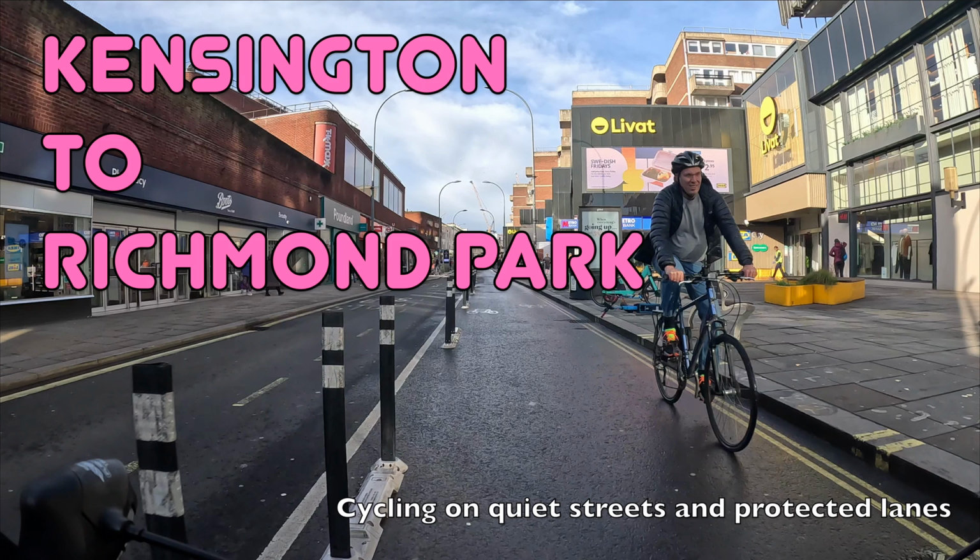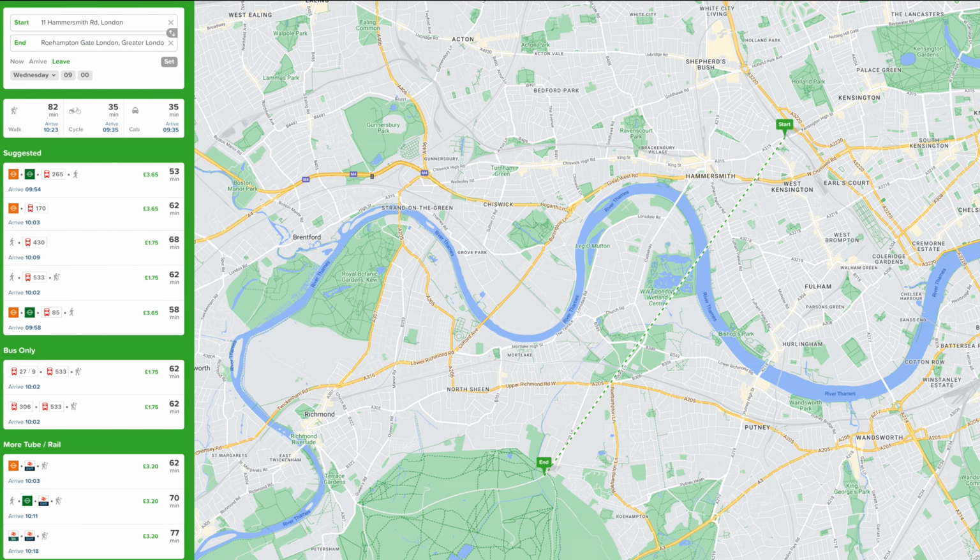Today I'll be showing you how to cycle from Kensington in West London to Richmond Park in South West London. This ride takes under half an hour and you can do the whole thing on quiet streets and protected cycle lanes. By public transport, the same journey takes the best part of an hour, so cycling is the obvious way to make this journey.